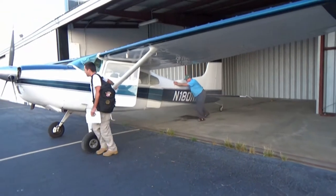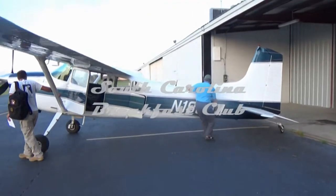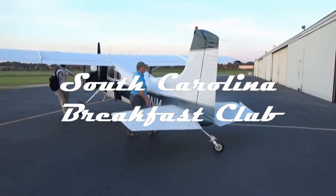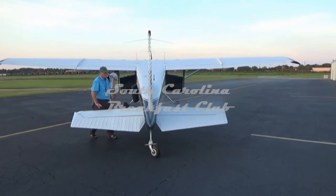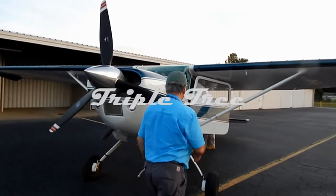Alright, before takeoff, parking brake will hold, fuel selector valve, we have confirmed both. Flight controls, free and correct. Now flaps checks are open. Alright, flight instruments, radio set, we're on Unicom.